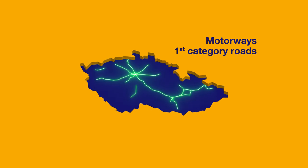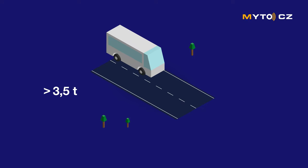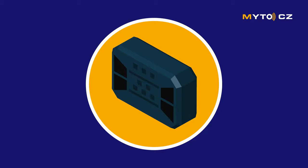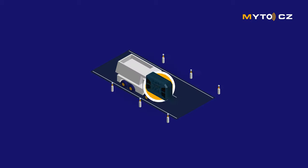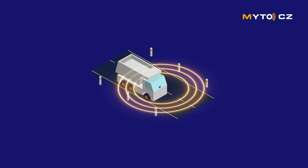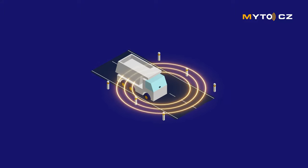In the Czech Republic, motorways and first category roads are subject to charges. These charges are governed by the current decree. Vehicles over 3.5 tons must pay tolls. Each vehicle must be equipped with an onboard unit. This unit records the vehicle's passage through detection zones on toll roads. Carriers are then charged based on data received from the onboard unit.